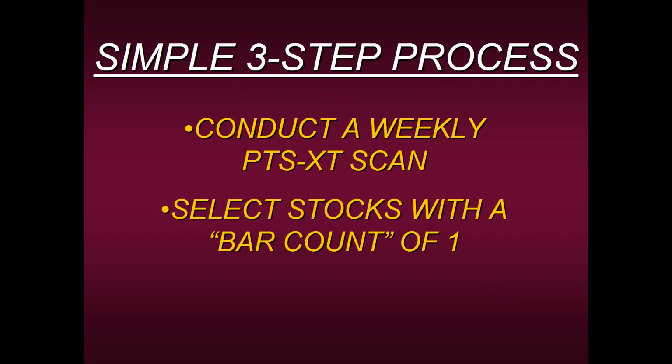Now, once you get the scan, which will literally take you a minute, probably at the most, then you want to select stocks with a bar count of 1. This means that they have been only in the yellow extreme uptrend block for 1 week. And that means if it is going to take off, remember there's no guarantees, but there's a high probability it is. If it's going to take off, that's the bar obviously you want to get in on, right? The very first one.